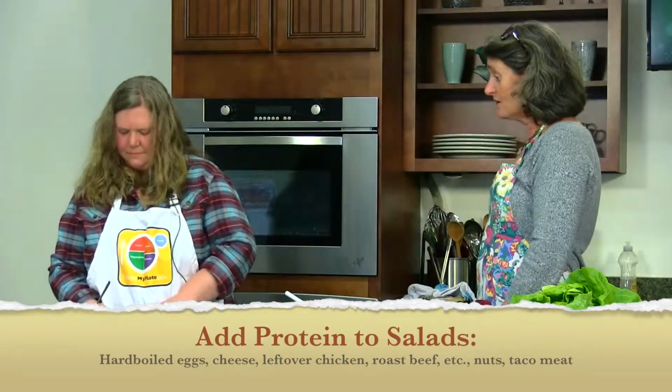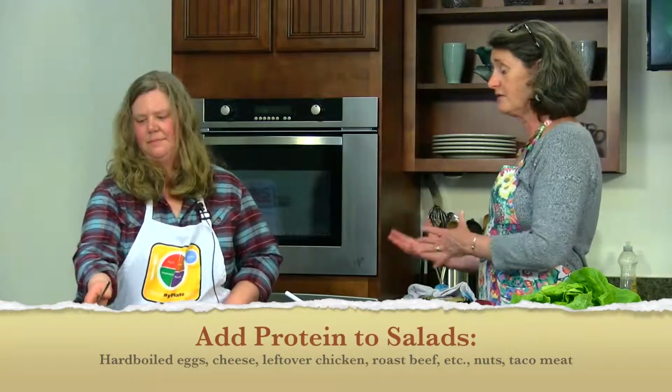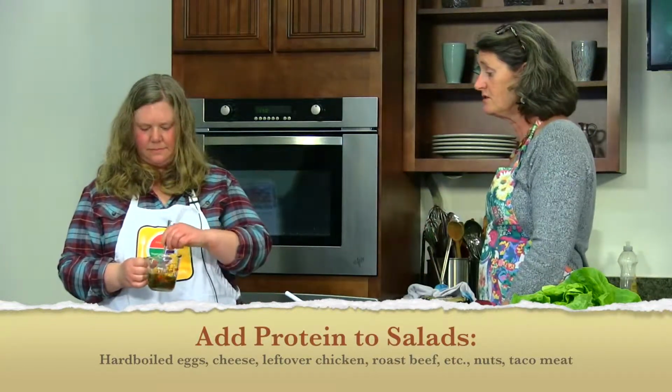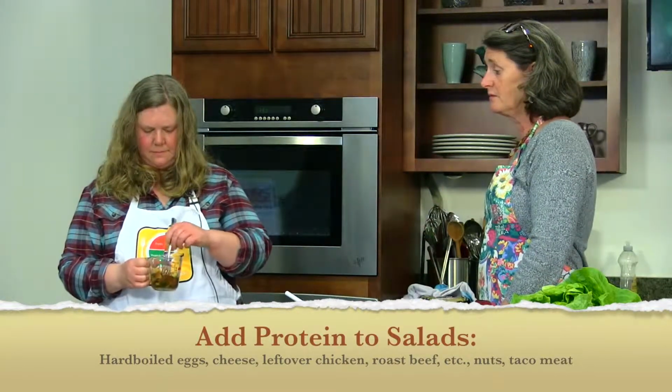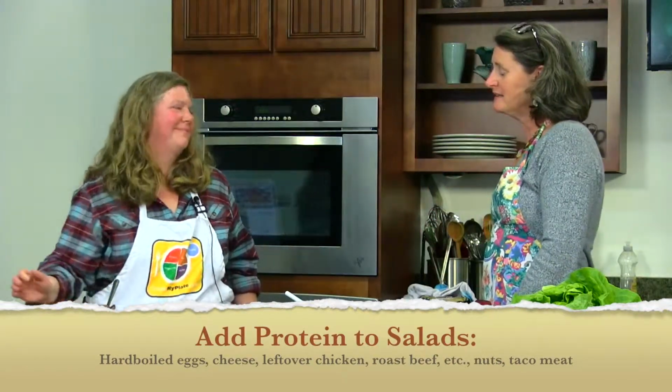Taco salads are another great one. If you make tacos and have some extra of the meat, you can just either throw it in the freezer or reconnoiter it for the next day into a salad.